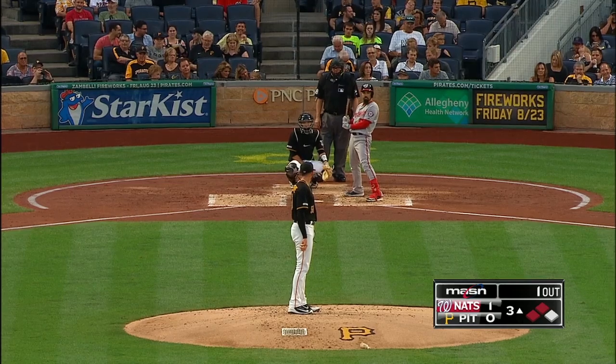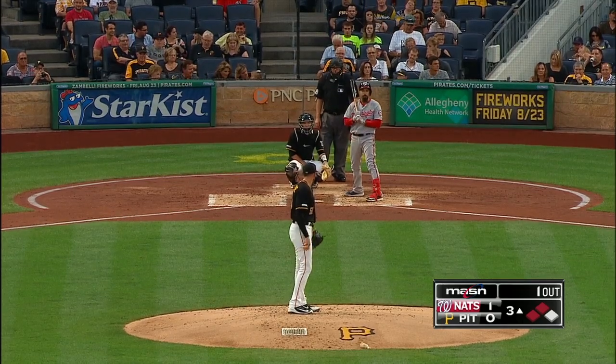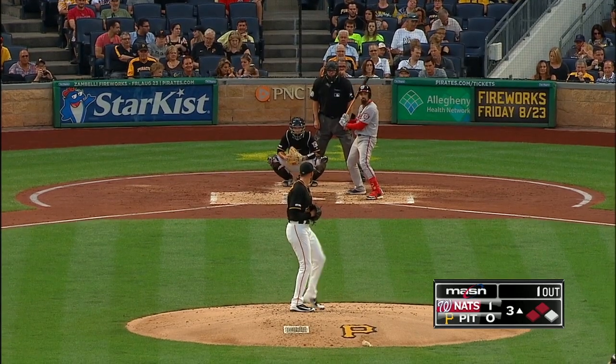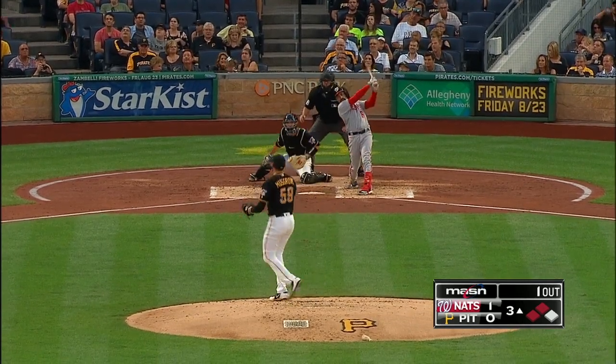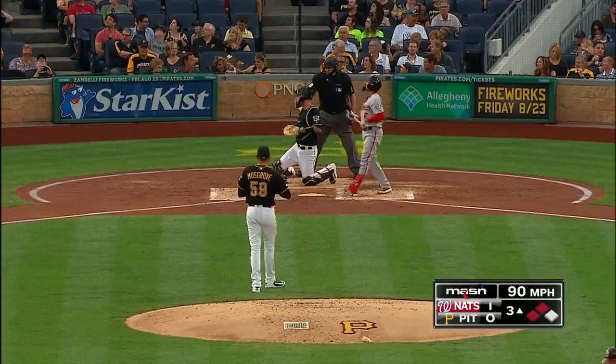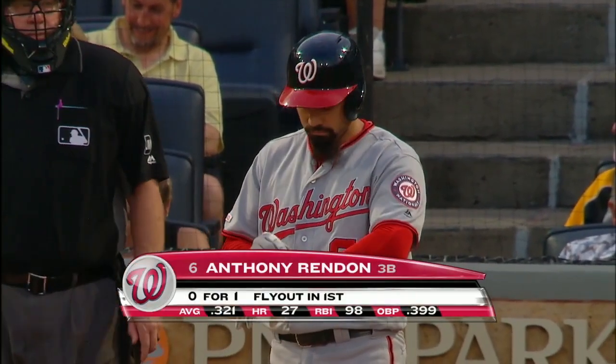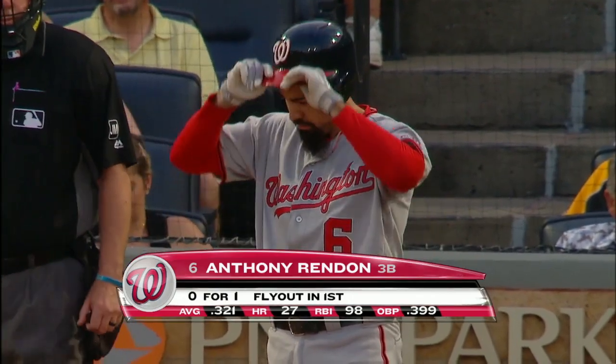Second and third, one out. Boy, how do you approach Anthony Rendon here? First base open, but Juan Soto on deck. Almost hit one out of the yard to left first time. Base hit here is triple digits RBIs. We're on the 100 watch here.